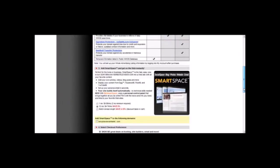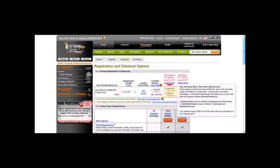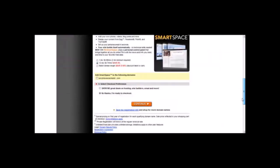Now scroll all the way down here and go down to where it says no thanks, I'm ready to check out. Otherwise, you're going to be hit with offer after offer after offer. The only thing in your shopping cart at this point should be your domain name. It's very, very important. Should be your domain name. So now just hit continue.